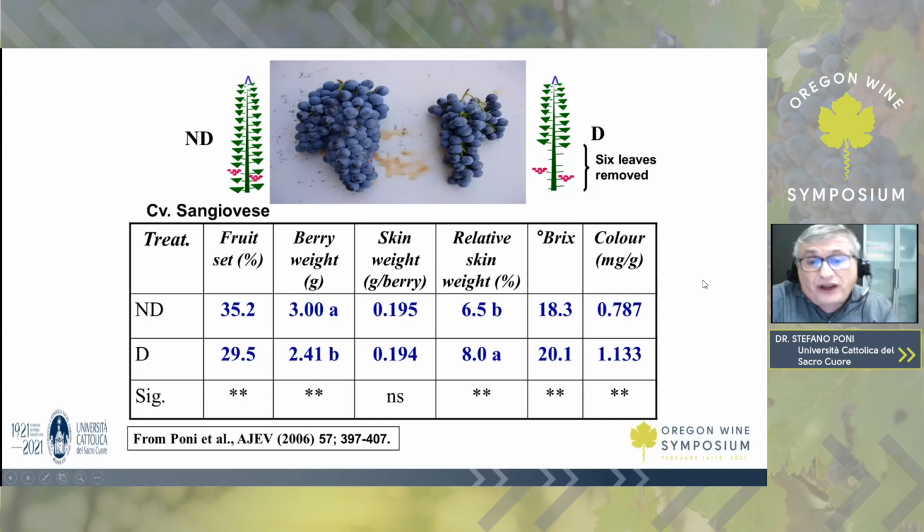And then at that point, there was really a new world ahead of us because we wanted to try other varieties. Sangiovese is our most important red variety. We grow more than 70,000 hectares today of Sangiovese. We applied the technique by removing 6 leaves. And again, you see that there was a nice difference in terms of reduced fruit set.